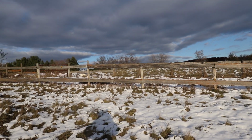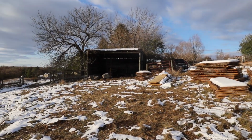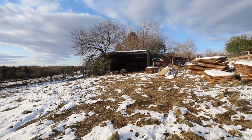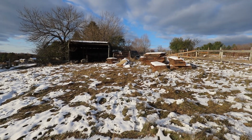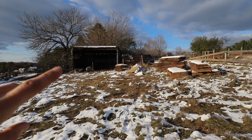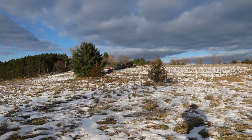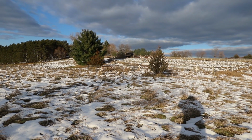So as I mentioned in the previous video, this used to be a horse property. So we have a few of these horse shelter things throughout the property. This one here is in the kind of middle of the property, and we'll keep that as a focal point as we're walking around so we know our bearings. I have some slabs that I brought over here to stack. I'm going to make use of these little shelters as slab storage areas. And yes, it's only October, and somehow we have a very early winter this year. I'm not really sure what's going on with that one.